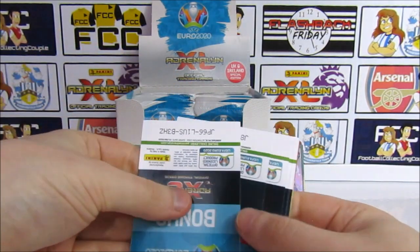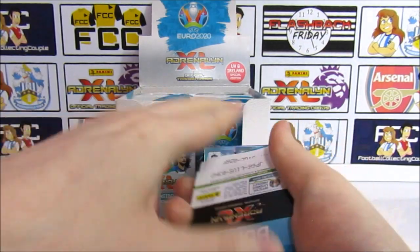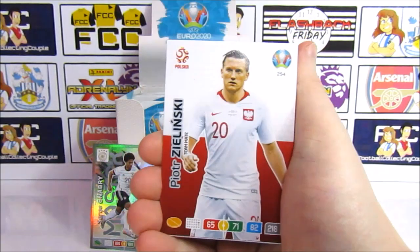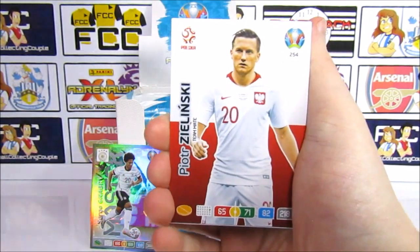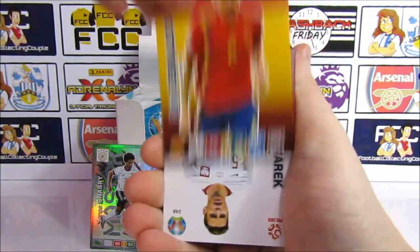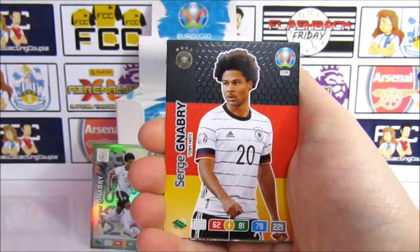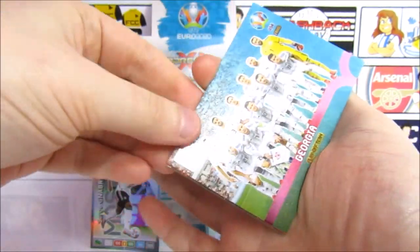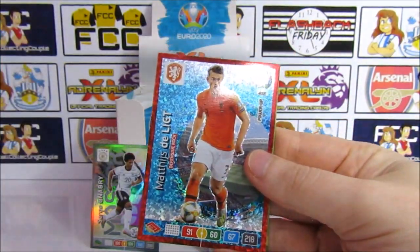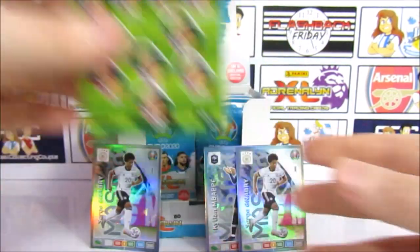Yeah, because we've got the Mbappe and we've doubled up on the Gnabry. I was confused by that pack again. We've got Kante, nice, and a Zielinski. Dani Ceballos. Nice, of Arsenal at the moment. A Bednarek, Gnabry, the Georgia playoff team. We also have a De Ligt, defensive rock, and the Russia lineup. Nice.